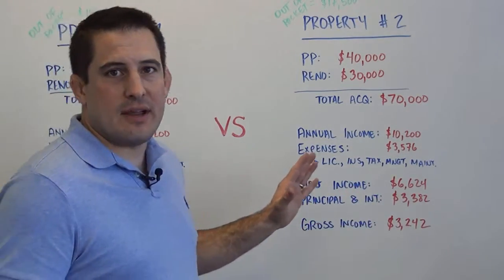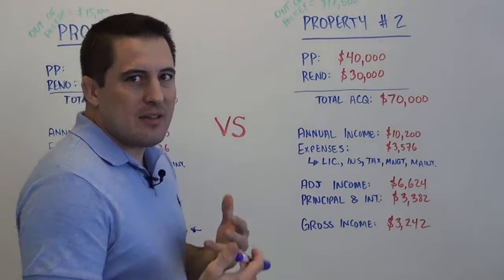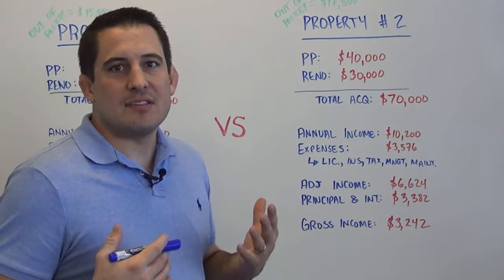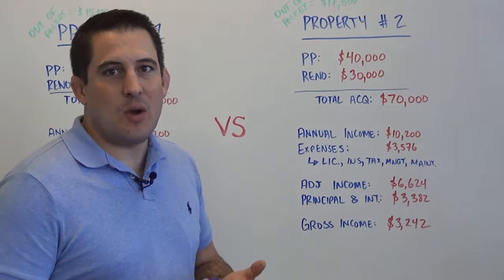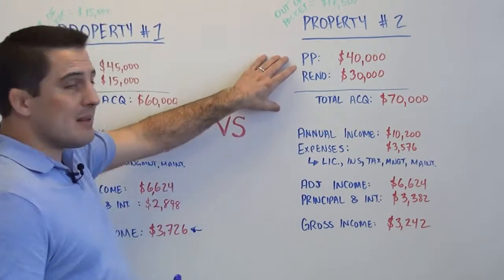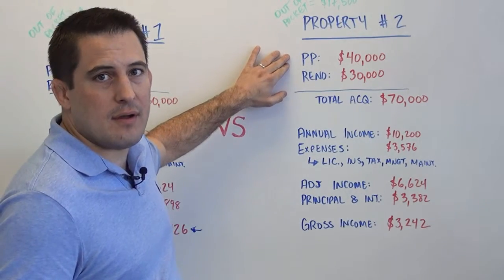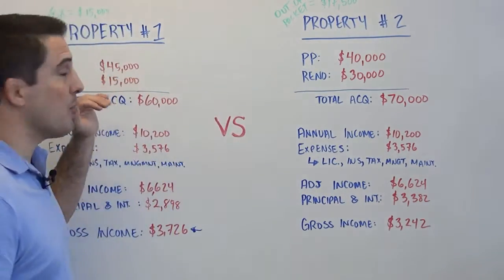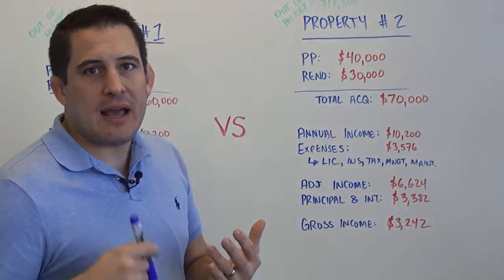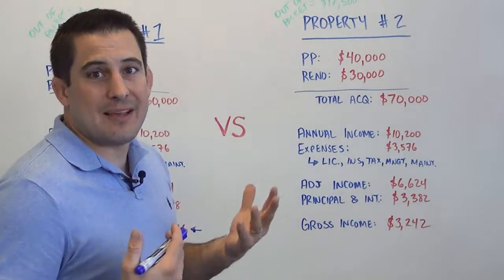Now here's the comparison, right? Now we go in here and we look at property number 2. Property number 2 is a little bit different. It's the same subject property, but we went in as savvy investors. We went in as educated investors and said, you know what? We're going to go in here and we're going to buy this property at the right number. And in this case, we're paying a little bit more for an all-in number. Here's what we have. We have a purchase price of $40,000. So we were able to get that price a little bit lower at $40,000 instead of $45,000, knowing going in we're going to have to do some significant repairs to the mechanics of the building.